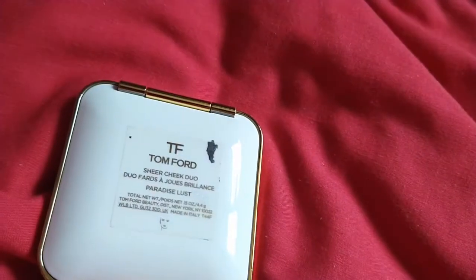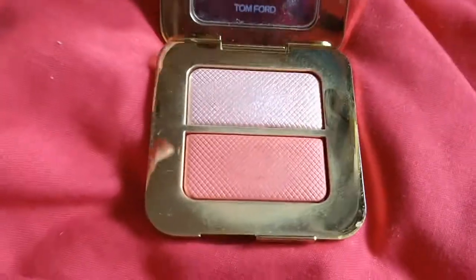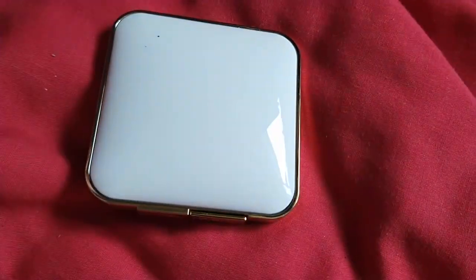Another thing I have, let me take it out of the sleeve. This is the Tom Ford Sheer Cheek Duo. So, man, I was opening this with one hand. This is what the shades look like now. You get a highlight and a blusher. Now, as I said before, it says that it's a sheer cheek deal, and I've just closed it again. I'm not reopening it again.